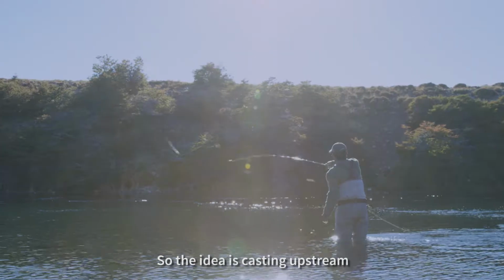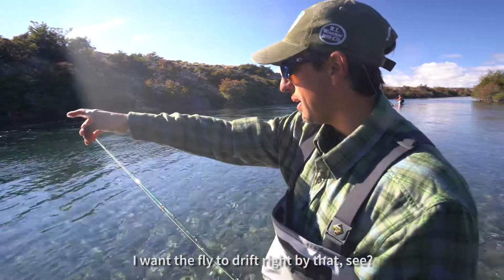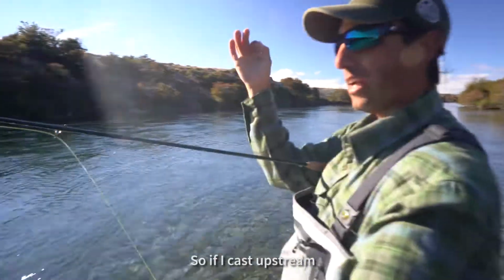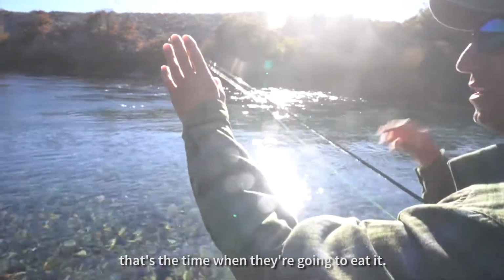So the idea is casting upstream. I want the fly to drift right by that, see? That's because I know the fish are right there. I can see a couple of them over there. So if I cast upstream, they see the food coming like this, so that's the time when they're gonna eat it.